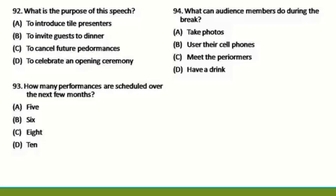Number 92. What is the purpose of the speech? Number 93. How many performances are scheduled over the next few months? Number 94. What can audience members do during the break?